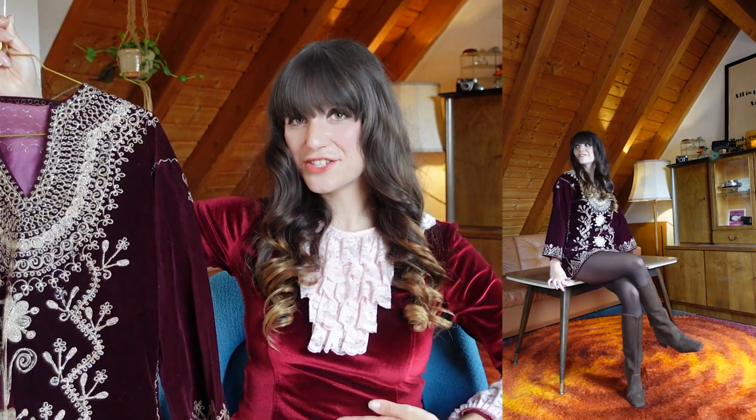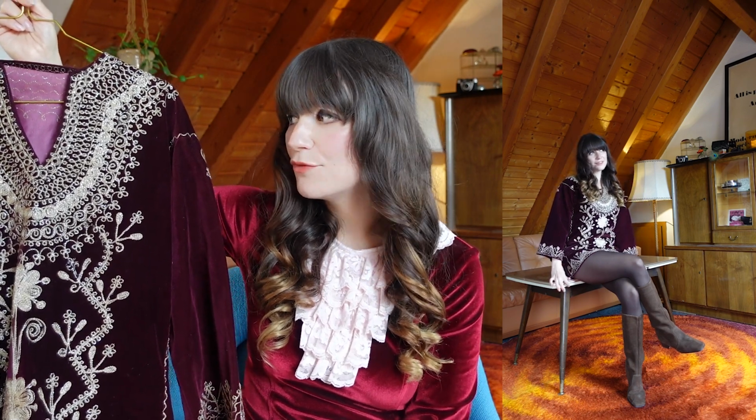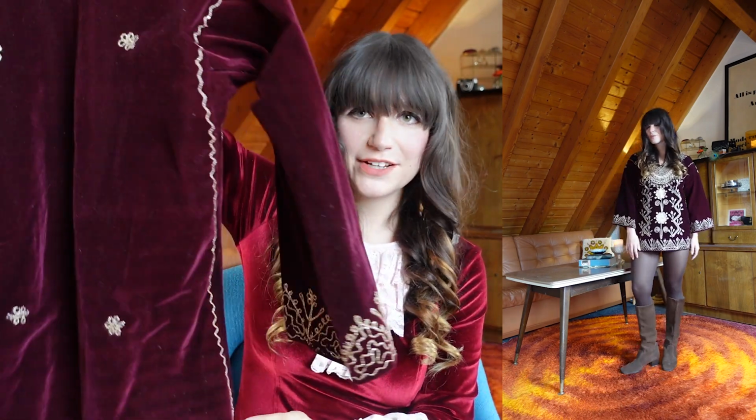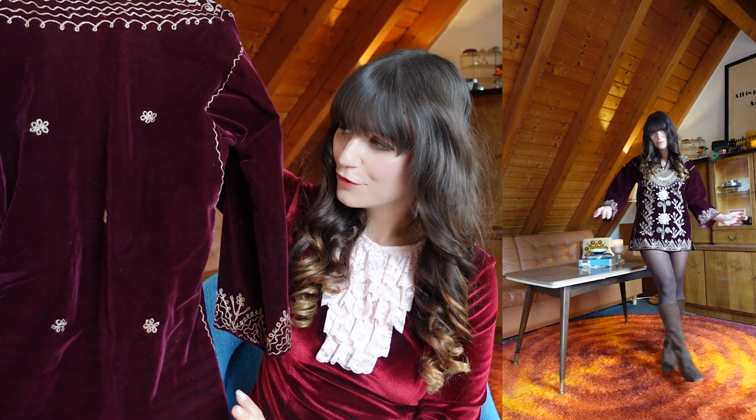As you can tell, I have a soft spot for dark red velvet, and I really adore this. I have worn it 2 times already, and I'm sure I will wear it over and over again. Also, just quickly look at the back, because the stitching is so beautiful front and back. This is such a perfect piece for me.